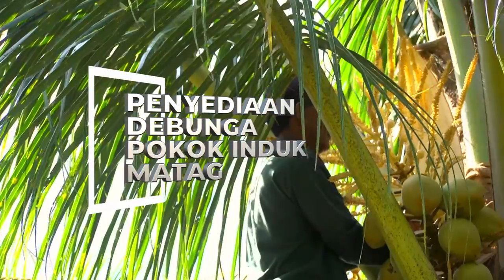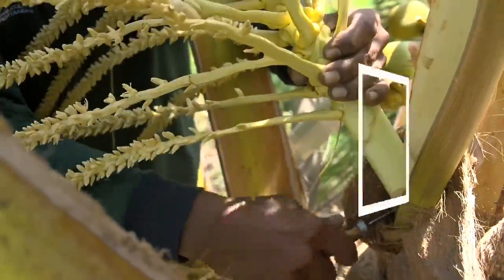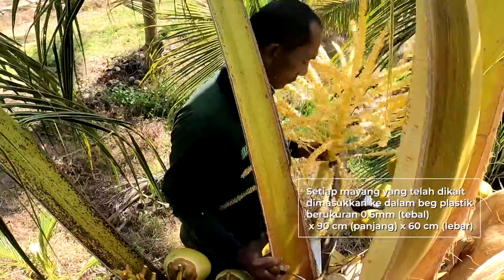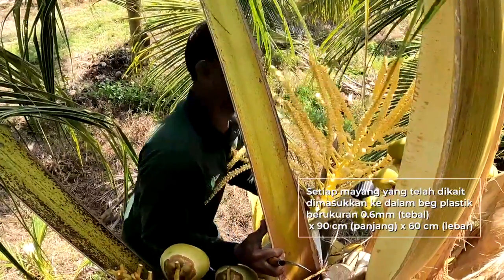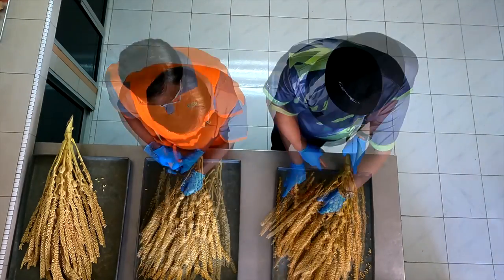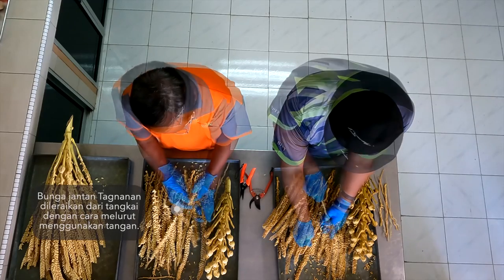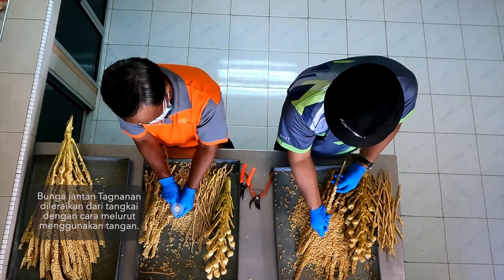The male flower is harvested from the selected palm of male parents, in this case the Tagbanan. A matured inflorescence is usually fully exposed from its spathe between 21 and 25 days starting from the spathe development. Male flowers of Tagbanan are removed from the spikelets.